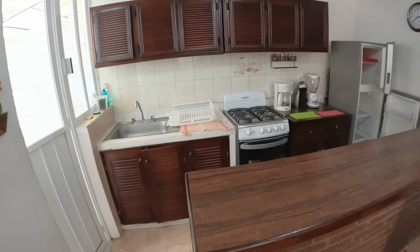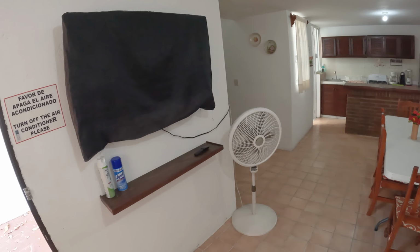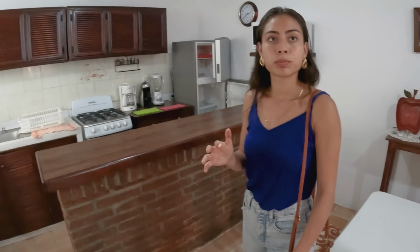Okay, this place is in a very good sector. It's called Sector I. It's where locals live and also foreigners. It's all furnished. So it's per month around 15,000 pesos. Does it include utilities, or is that separate? It just includes internet. Okay, it has internet. All the rooms have air conditioning. It's very quiet, so I really like it. There's not a lot of noise, so I like that.